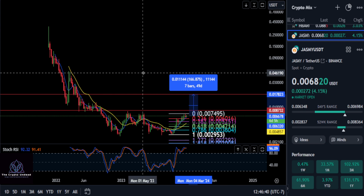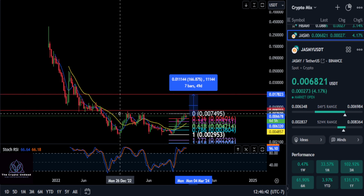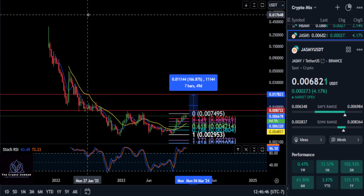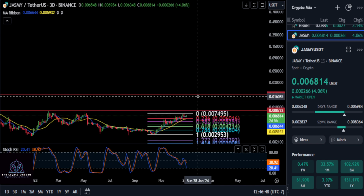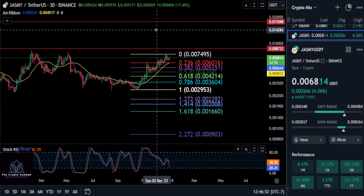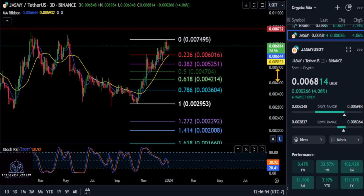So I just wanted to point that out, and the fact that we're below the 236 here and we're still making these lower highs could potentially signal that the price of Jasmy still has room to go back down before it wants to go back up. I'm just pointing that out. I'm not saying that Jasmy's bad or Jasmy's bearish.